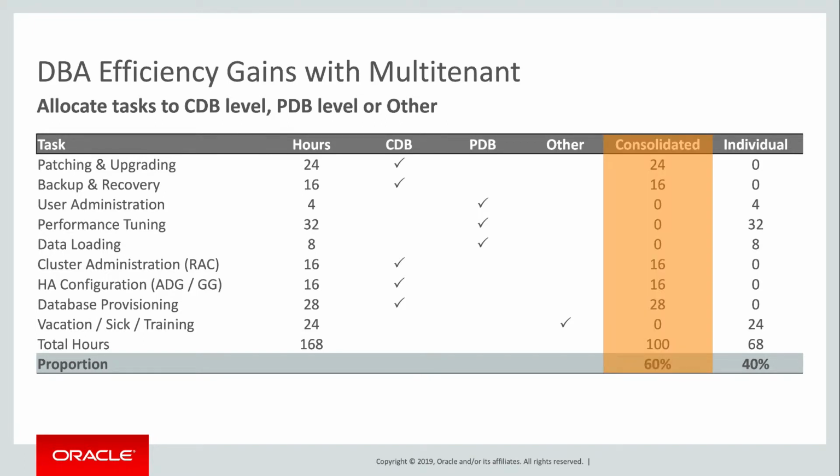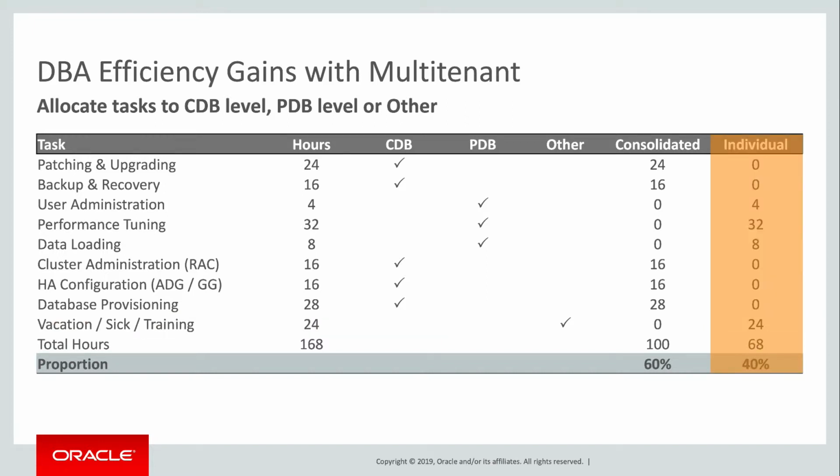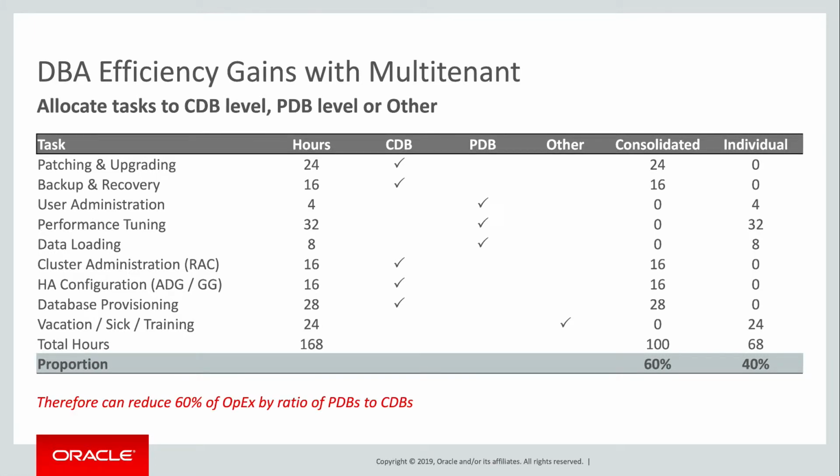All the CDB level hours go to the consolidated column. All the PDB level hours, along with vacation, sickness and training, go to the individual column. And with these numbers, we see a 60-40 split between consolidated and individual hours over the course of the month. The key takeaway is this. It means that you can expect to reduce 60% of the operating expense by the ratio of PDBs to CDBs.